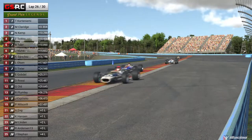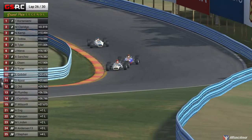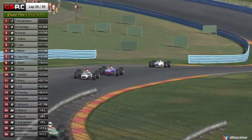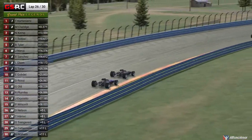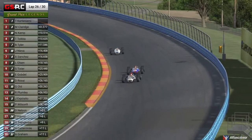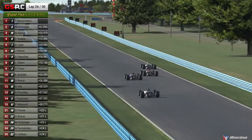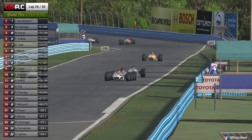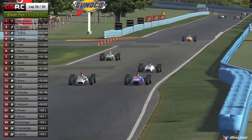Five more to go, as we are still on lap number 26 for these guys, and Toikka is just hounding him down. They've got more lapped cars in front of them as well, so that's going to be something they have to deal with. That's something Kemp, Toikka, and Tyler are going to be looking at, perhaps Tyler with a chance to catch back up to them. Look at Kemp just catching a bit of draft, being very cheeky with the lapped car.